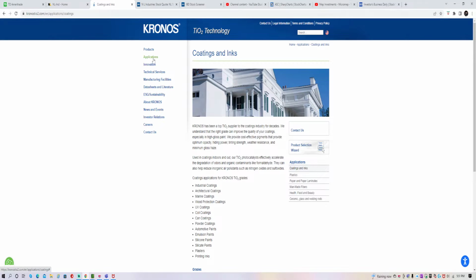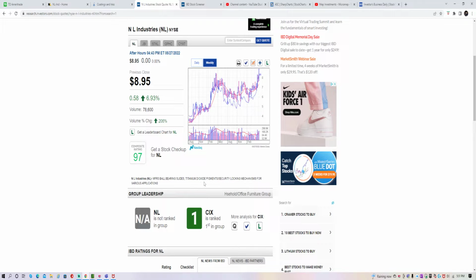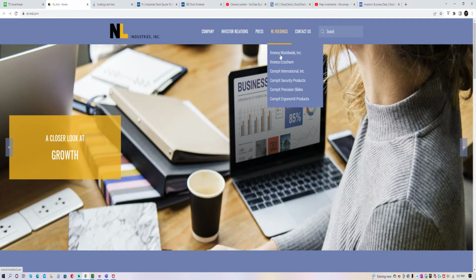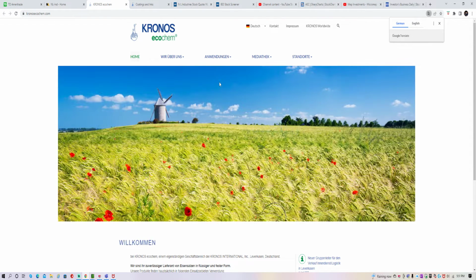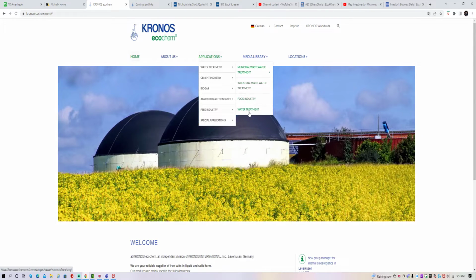Plastics, paper laminates, man-made fibers, health and food, beauty, ceramic, glass, and welding rods. So the titanium dioxide pigment goes into this application, and then they have this other one. You can go to English here. And they have different applications for water treatment, waste treatment, food industry water treatment.